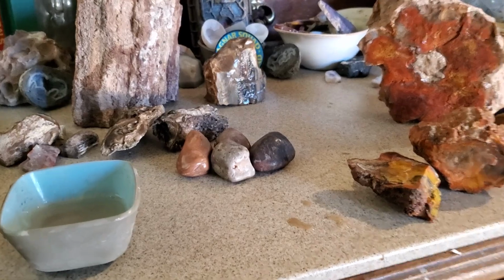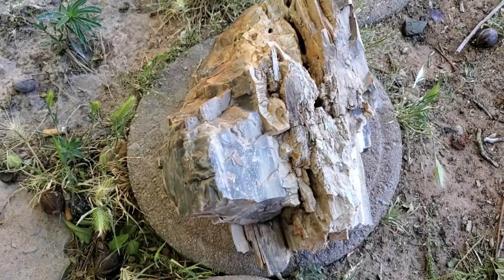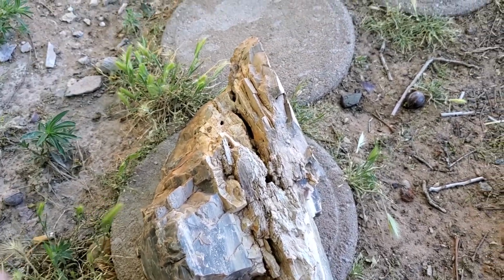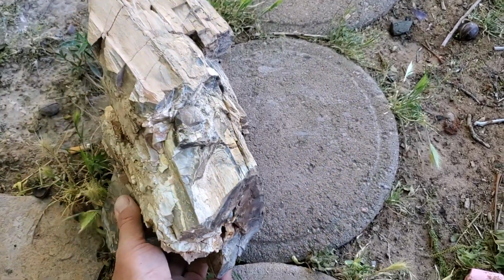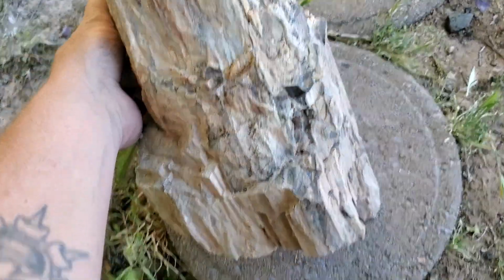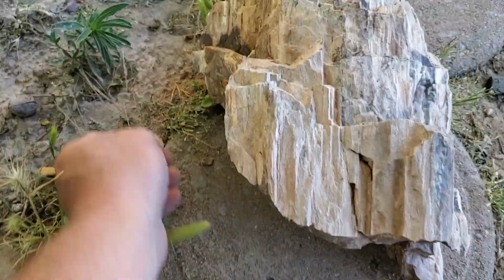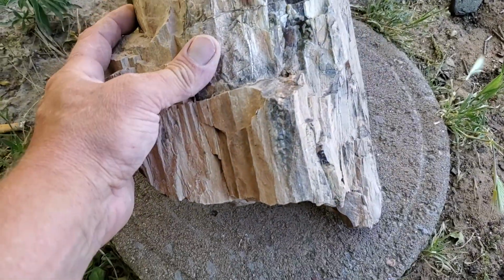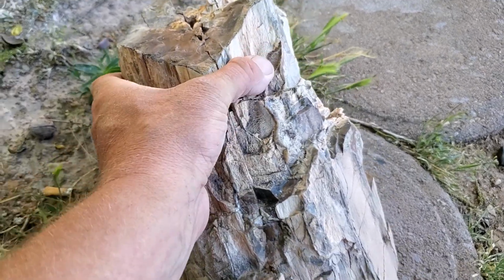And I told you I'd show you the big piece that one fell off of, so here we go. Let's go outside and take a look. I put it out here in the sunlight so it's easier for you to see. It's quite heavy. So this is the bigger piece.